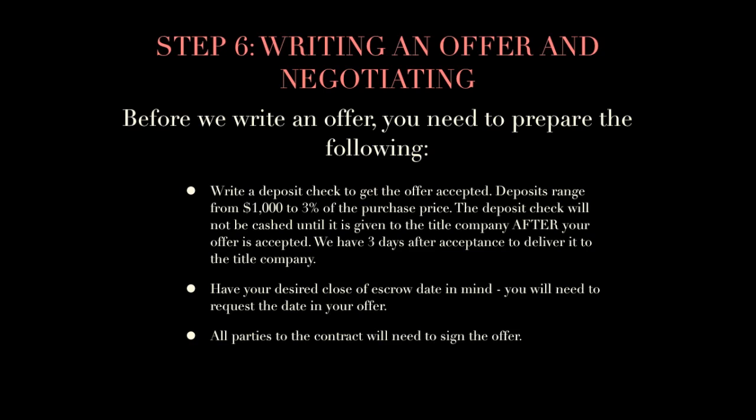Also, something to have in mind when you're getting ready to write an offer is your desired close of escrow date. You'll need to request this date in the offer, and you want to make sure that you're going to be available about 5 days prior to that date to be able to sign your final loan documents. So if you're going on vacation, if you have a conflict, that's definitely something to take into consideration when deciding that date.